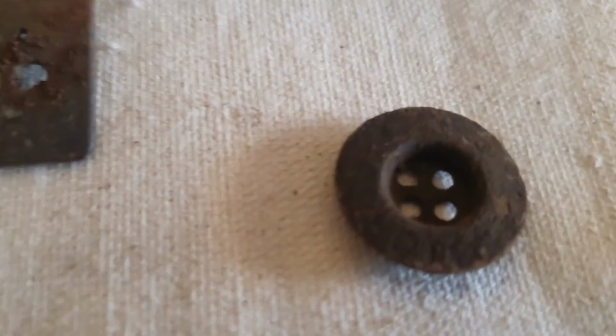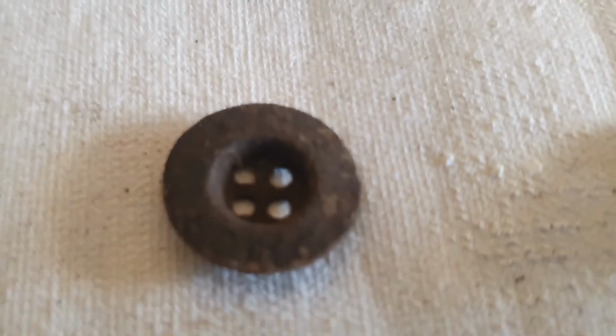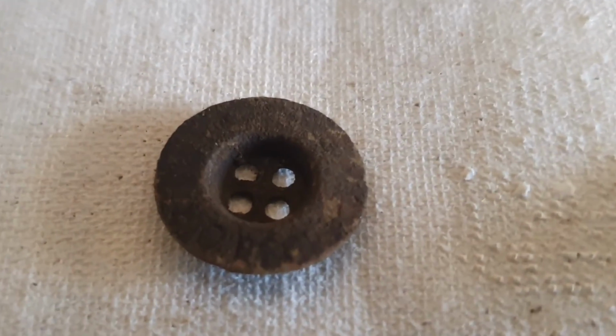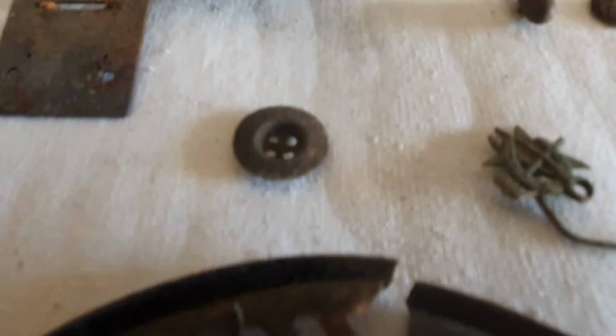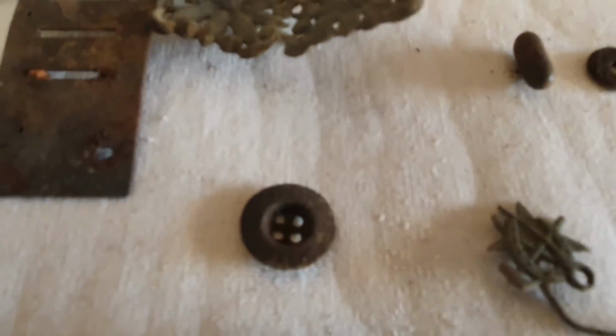Then moving on, we've got this little button, which, now that I've got it here like this, it actually looks like it's got writing on it. So that's cool. I might clean that up, and you'll see a close-up picture of that right now.